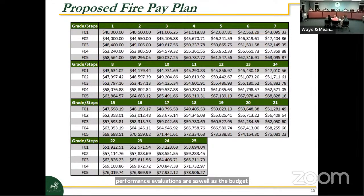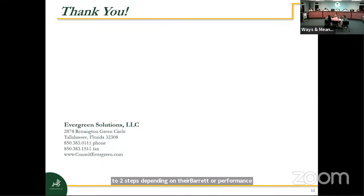And then for the fire, it's basically the same thing. So we have that similar design, similar mechanism of 1 year per anniversary date, as well as the ability to have up to two steps depending on their merit or performance evaluation. And that concludes the presentation. I will take additional questions at this time.